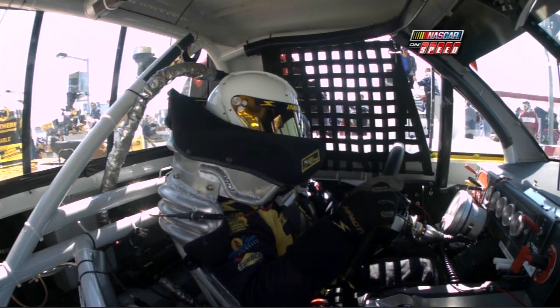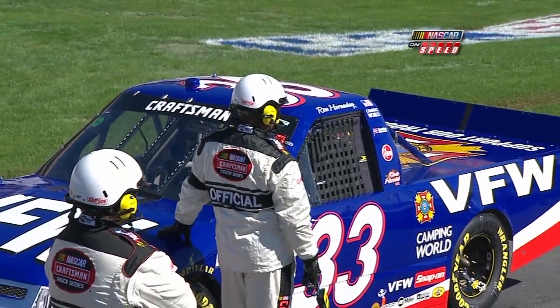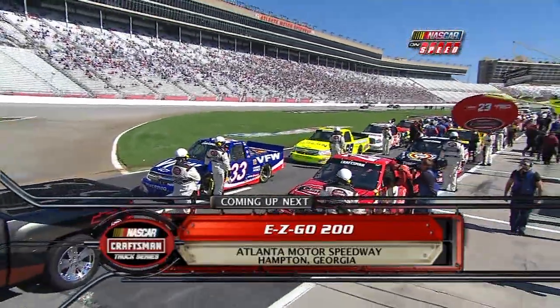No nonsense there with that command. Drivers, start your engines. We want to see them on the racetrack. That's what we will see next when we come back for the Easy Go 200.